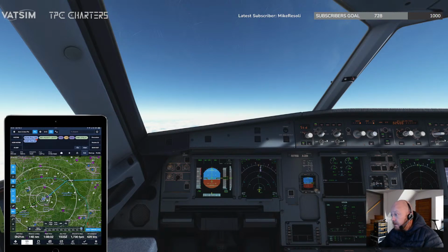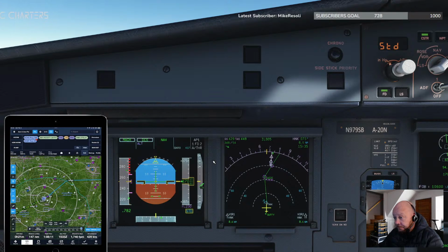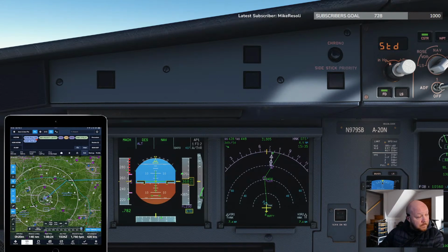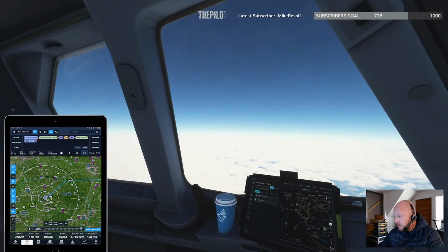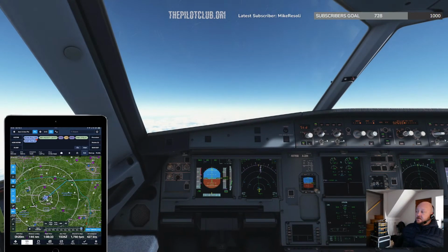All right, why don't we go ahead and start our descent here. We'll engage our initial descent, so we're in descent mode. Destination ATIS is 127.525. We've got about 20 minutes of flight remaining or so. It's been an uneventful flight, and that's how we like it. No crazy things are happening here, although 2024 started.